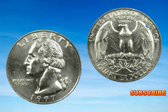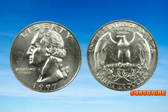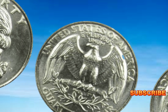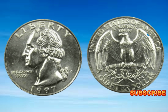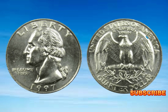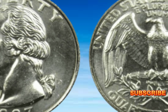High-grade specimens. In extremely high grades, MS67 plus, 1997 quarters from both the Philadelphia and Denver mints have occasionally fetched higher prices in auctions, though this typically maxes out around $100 to $200. Despite the scarcity of high-value auction results for 1997 quarters, coins graded at a perfect MS70 level or with highly sought-after mint errors may sometimes surprise bidders with higher prices.